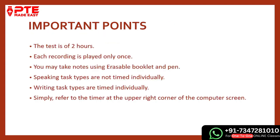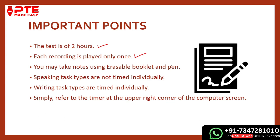Now, important points that you need to consider. First of all, the test is of 2 hours. Then each recording is played only once. So if you're looking forward to hearing the same recording again, there is no option at all. That's why it's better you focus on the particular task at the particular time. Do not get distracted and simply focus on the audio which is getting played. You may take notes using erasable booklet and pen.